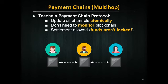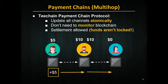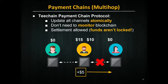Now, this might seem counterintuitive to a few of you who've looked into how this stuff works, but one way to attack this: let's say that Alice is paying Carol. So imagine that Alice constructs a message, says, hey, Carol, I'm paying you $5, and forwards it to Bob. Bob updates the channel state with Alice. But before he can send the message to Carol, she decides to settle the payment channel. So of course, we have a problem here, right? Because you've got two channels in different states.